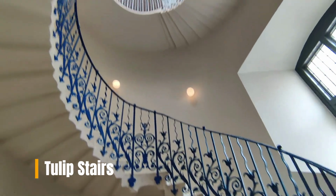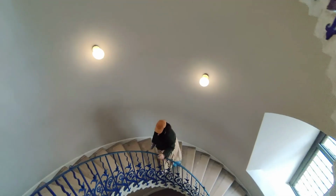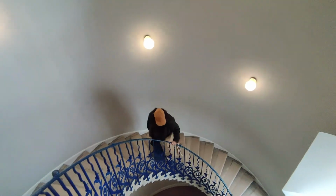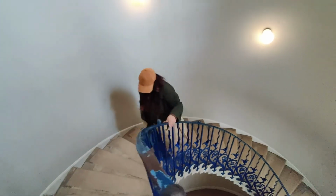The sweeping tulip stairs are one of the original features of the Queen's House. This ornate wrought iron structure was the first geometric self-supporting spiral stair in Britain.